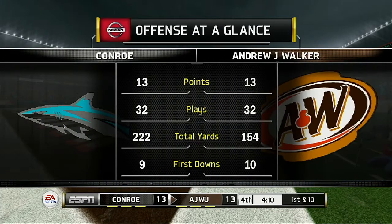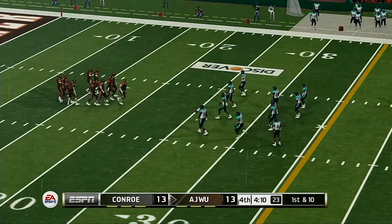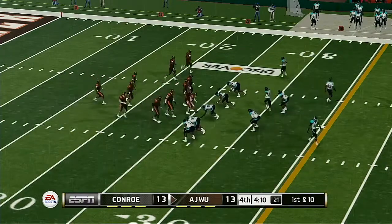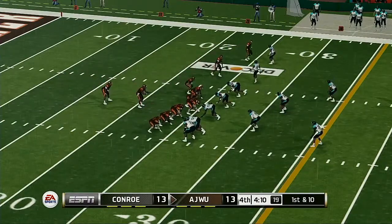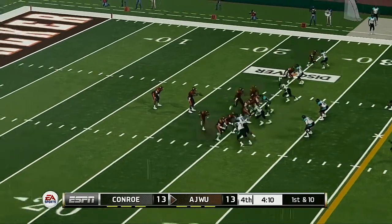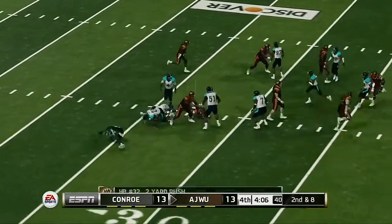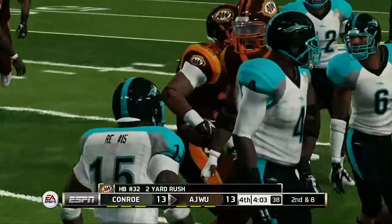Boy, this has been a fun game to watch, going back and forth and back and forth. It's almost like watching a tennis match here. Whoever has the ball last, my guess, will be the team that wins it. This is when things get a little prickly. You need your playmakers to really come through here. Brought down at the 27.